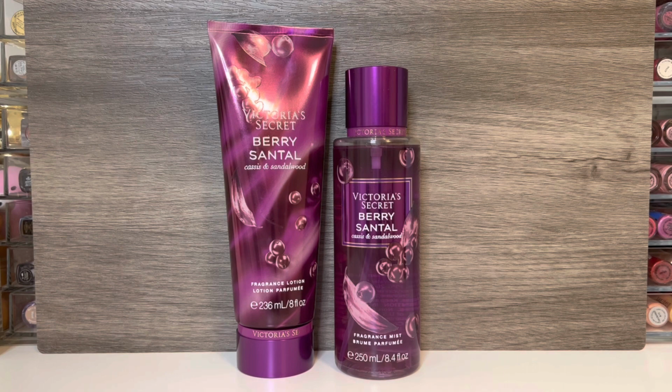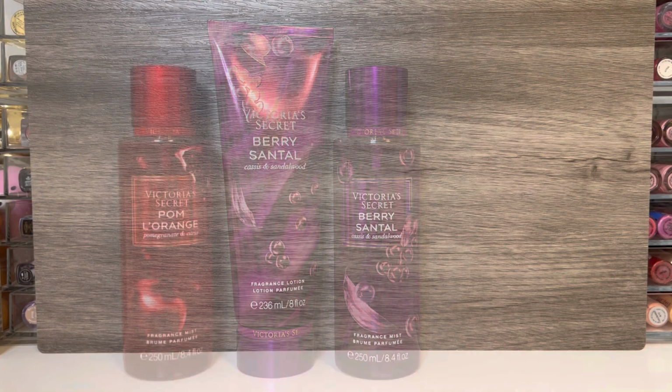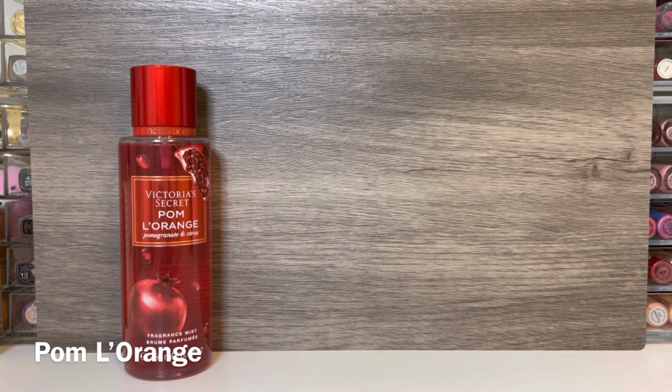And as far as the lotion for Berry Santal, it also smells like sweet berries when first applied, but the sweetness fades quite a bit to leave a darker, slightly more green scent. And again, I do wish that it was sweeter, but it does seem like it will pair well with the fragrance mist.